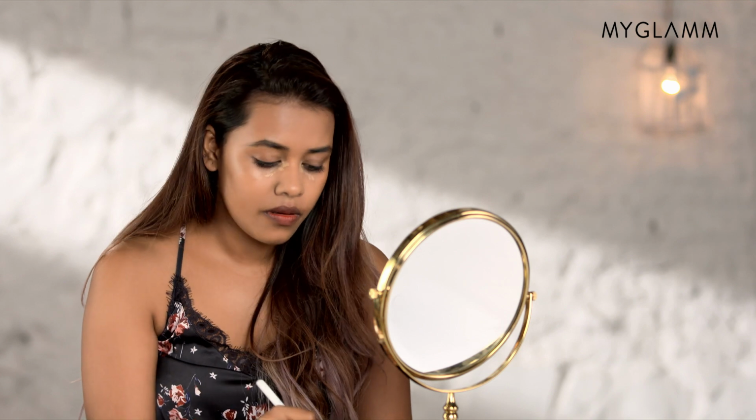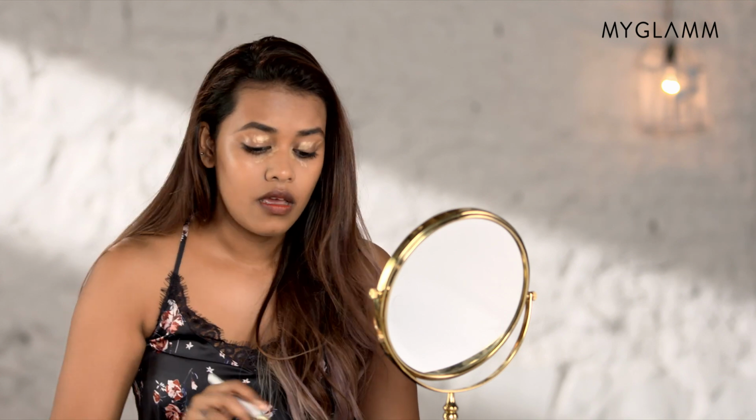Now quickly moving on to my base. Just gonna add a little bit. I don't have much products here, so I'm just going to use my fingers to quickly brighten up my under eye area. A little bit for around the mouth. My face looks really oily, so I'm just gonna powder it.